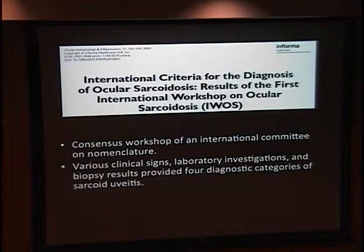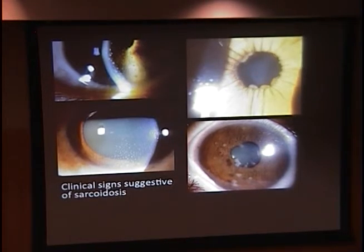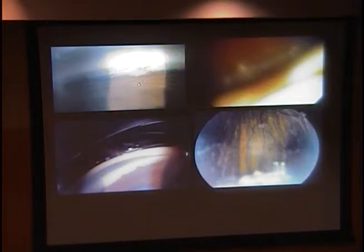So a group of very smart people led by Dr. Narsingh Rao got together and came up with a series of clinical signs, laboratory investigations, and biopsy results, and provided us with 4 diagnostic criteria of sarcoid uveitis. And what was interesting about this consensus panel was that they came up with a list of clinical signs that they felt was suggestive of sarcoidosis and warranted further validation.